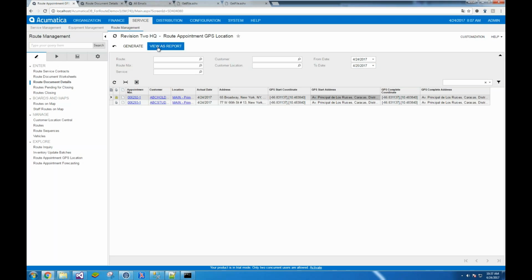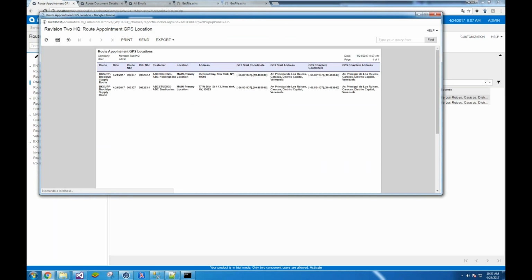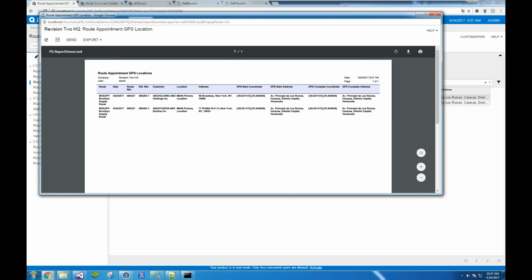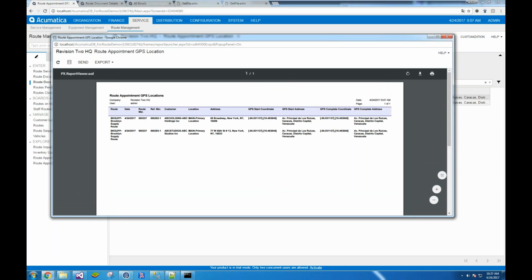I also have the option of clicking on View as Report, and this is simply going to display all the information on the screen as a report. And once again, this report can be customized and changed simply using the report designer of Acumatica. As you can see, the GPS start coordinate is now translated to an actual address.